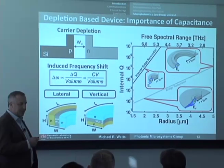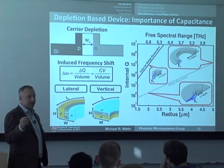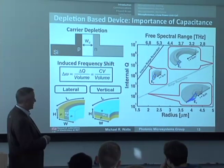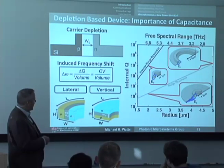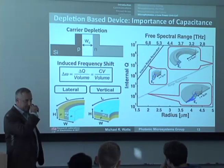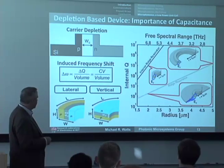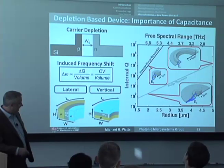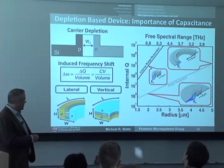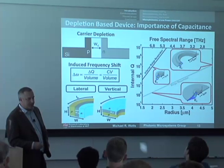But also, if you look at the energy that's consumed in charging and discharging this device, it goes as CV squared. So you're better off increasing the capacitance than increasing the voltage. So it turns out you actually want the largest capacitance per unit volume to get the largest frequency shift per applied voltage in a depletion-based device. And then you have choices in how you can structure these devices.